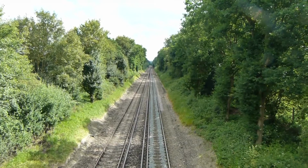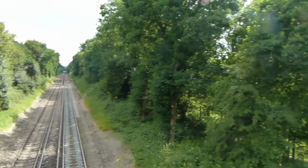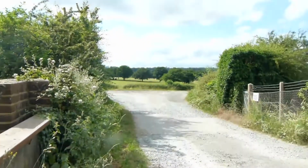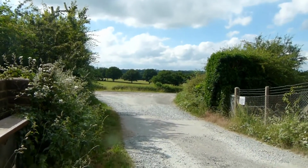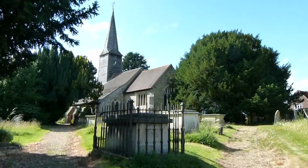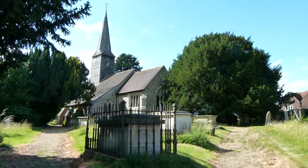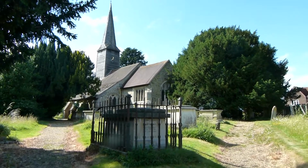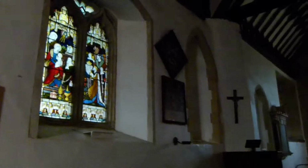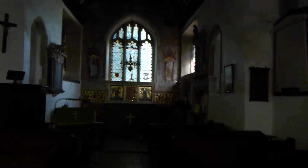The walk recrosses the railway line, and here we turn right along that road ahead for a short distance. The Greenwich Meridian Trail passes Crowhurst Parish Church. Now inside Crowhurst Parish Church, considerably smaller than the other two churches. And there's the font.